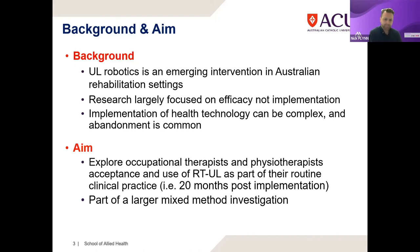And as we can appreciate, most of the research in this space around upper limb robotics for stroke survivors has been on the efficacy of these devices, and so it should be, but there hasn't been a lot of emphasis on the implementation process or implementation science and how best to put these devices into practice. Because, as again has been highlighted by the other two speakers this evening, it can be quite a complex process to implement technology like robotics into play.